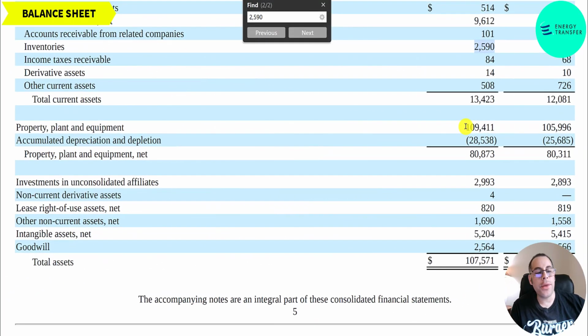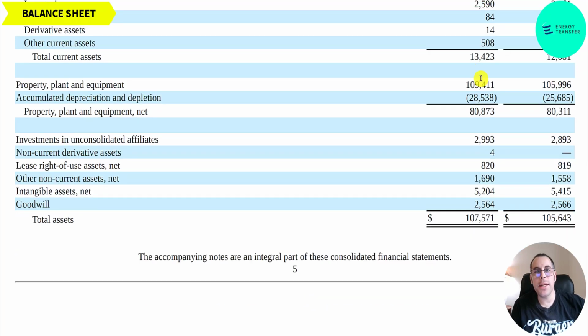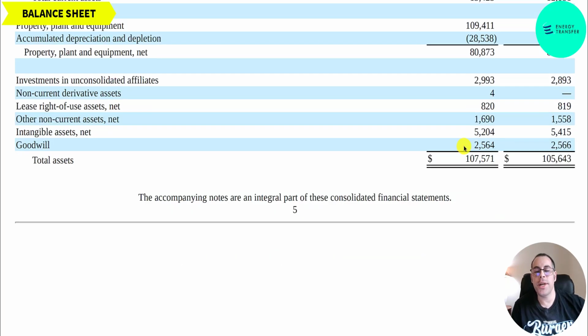A bulk of their balance sheet are their fixed assets, their PP&E. The original value is 109 billion. They depreciated 28 billion. Their current book value is 81 billion. Most of this is the cost of their pipeline infrastructure. They have many, many miles of pipeline that they own. Their total assets, 108 billion, up a little from last year.